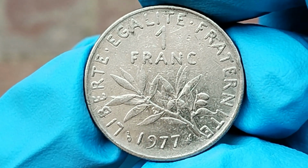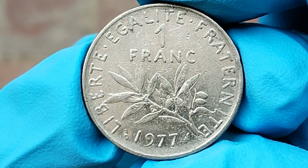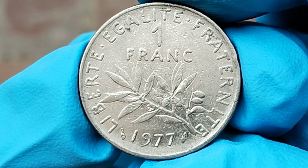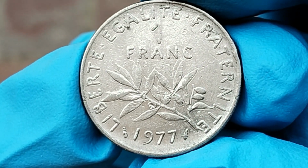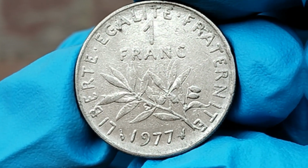Look for any errors or misprints on your coin as well. These might include off-center designs, doubled images, or irregular edges. Anything out of the ordinary could significantly boost your coin's value. Lastly, check the market regularly. Coin values fluctuate depending on demand, so keep an eye on auctions, sales, and collector forums to stay up to date.